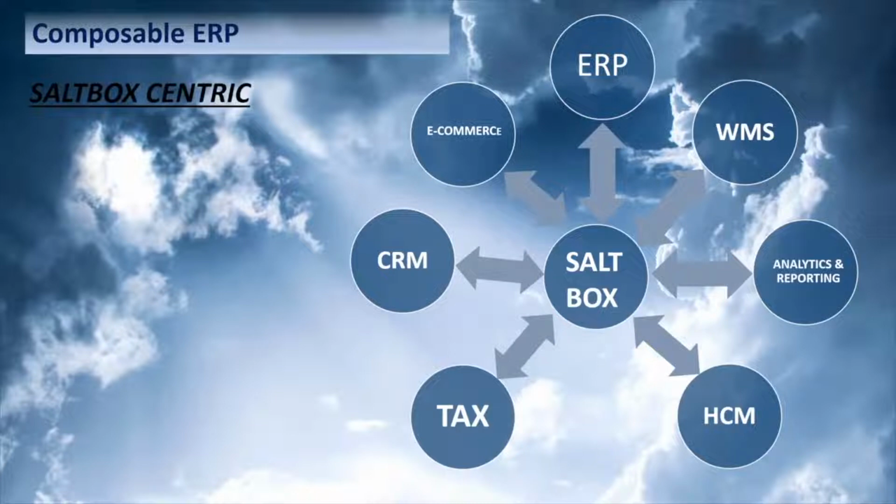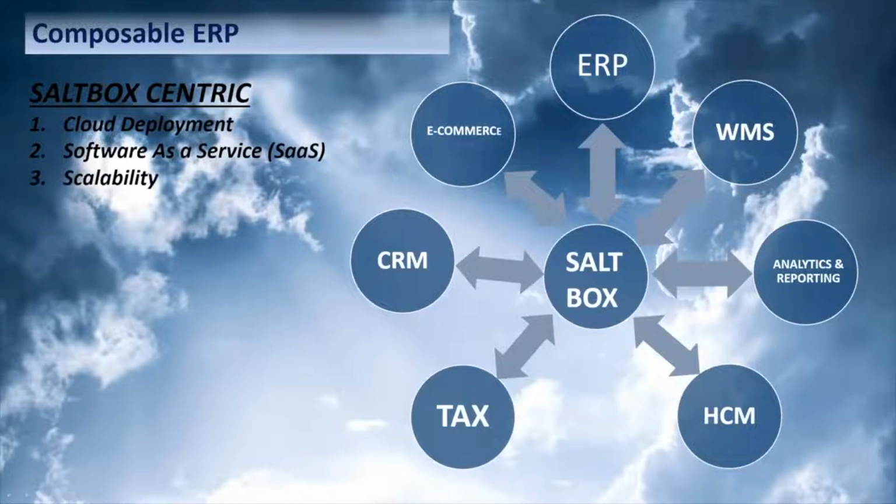So it's Saltbox centric. It is integration platform centric. That's what a new composable ERP system is all about. Saltbox is a cloud deployment. It's in the cloud. So it's really much easier to integrate with, much faster to integrate with, much faster and easier to add resources and increase the productivity of the system because it's there. It is software as a service. So you don't buy it. Like all software as a service, you rent it on a monthly basis. It is extremely scalable because it places less stress on the ERP system.